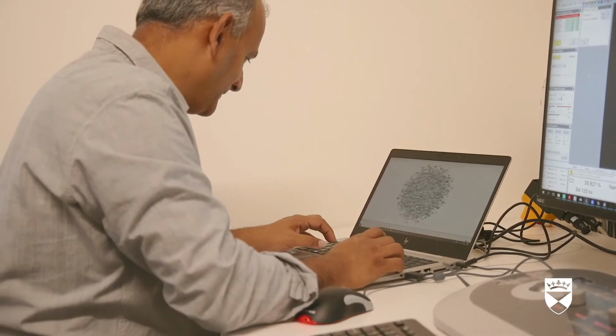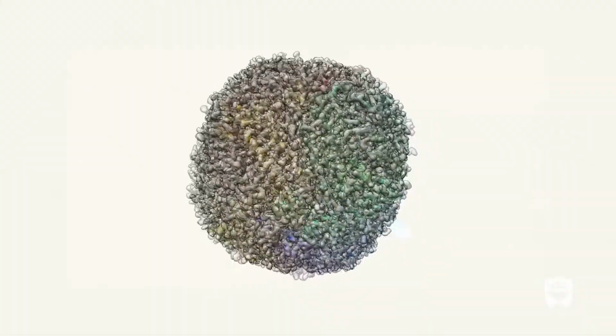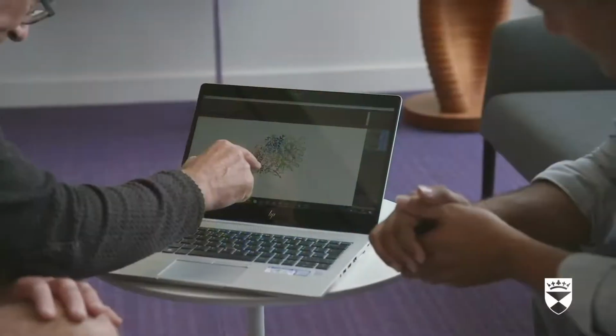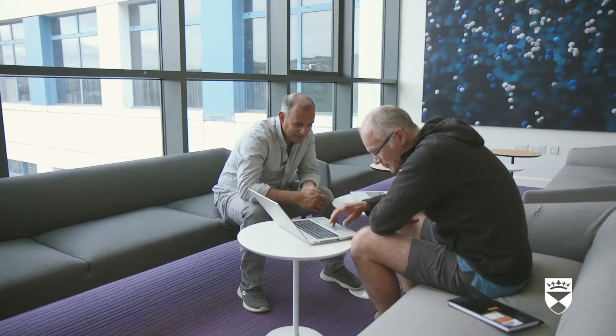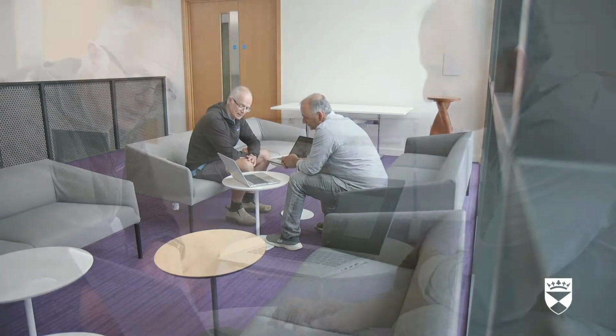The detail in these models is enough to distinguish differences between proteins of less than 1 billionth of a centimetre. This level of detail enables researchers to understand how proteins work, what has changed during a disease, and can help develop medicines to treat them.